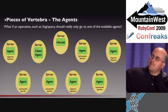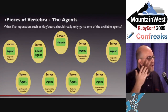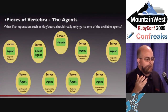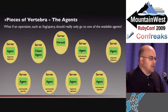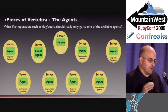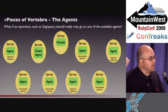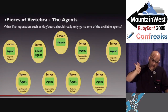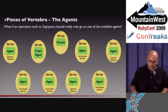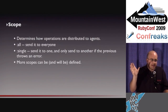Now, back to my original example there of the log query operation. If you're querying logs, you probably don't want a whole bunch of servers and a whole bunch of agents all spitting back the same information to you from your query. You probably only want one of those guys out there in your network to do it, and you want to leave the other ones alone. And so there's one more component that goes into dispatching operations with Vertebra that plays into that, and that's called scope.